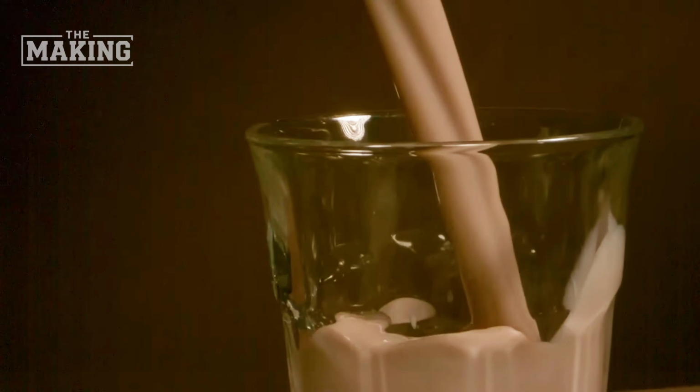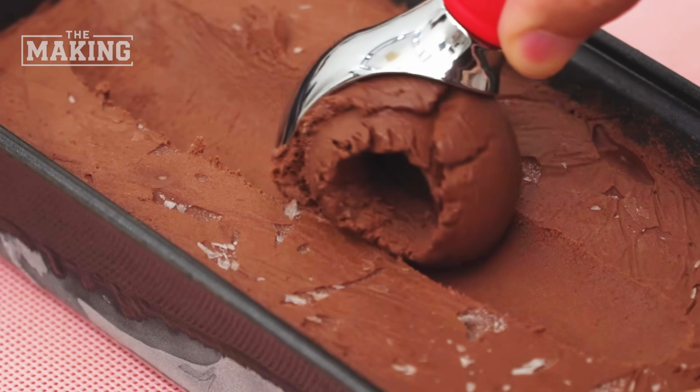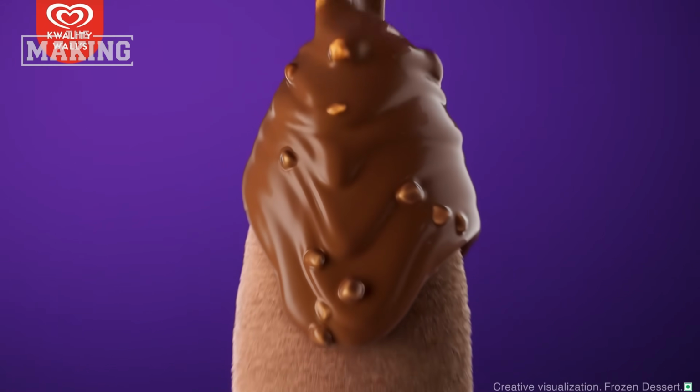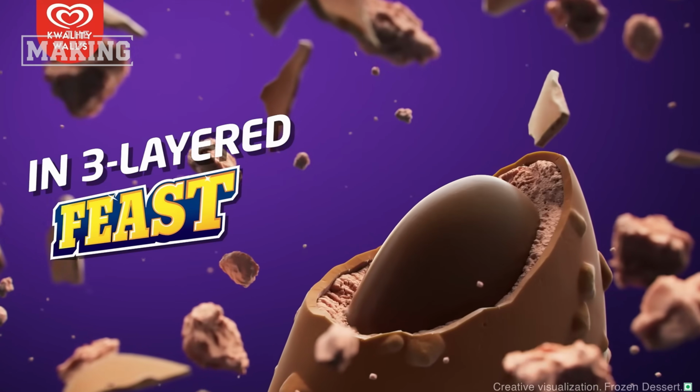But while chocolate milk stays liquid from start to finish, the next product freezes cream and chocolate together, and the window between a warm coating and a solid shell is exactly 4 seconds.